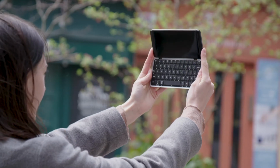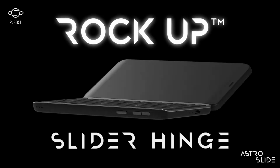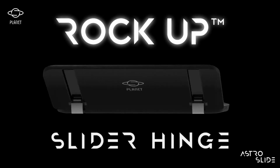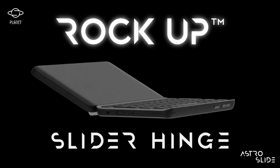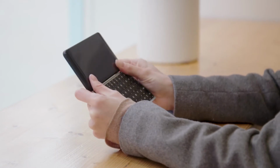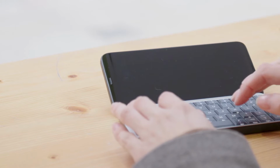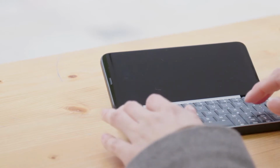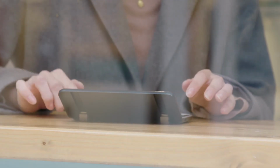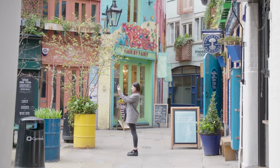Astro Slide is the first of Planet's transformer smartphones, with a large 6.53-inch touchscreen display, featuring Planet's revolutionary patented slider hinge. Astro Slide reveals Planet's signature keyboard with the push of a thumb. The display gently tilts up to the optimal viewing angle, transforming a smartphone into a powerful pocket computer. Astro Slide gives you the freedom to write, create, animate, communicate, and be entertained in one familiar form factor.